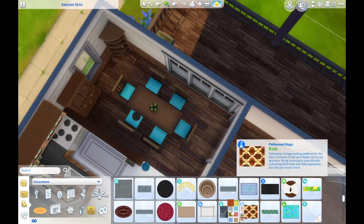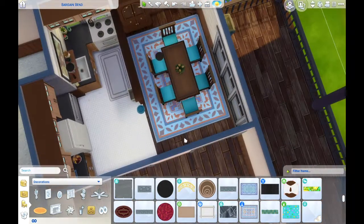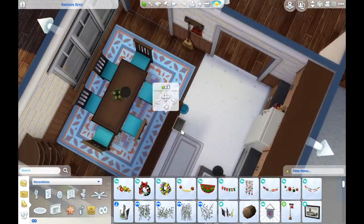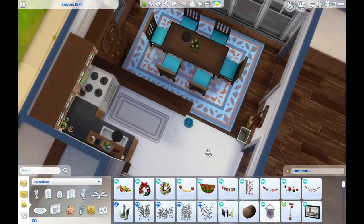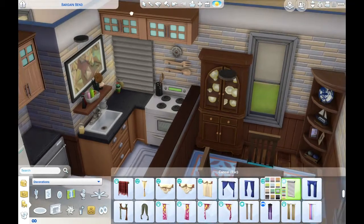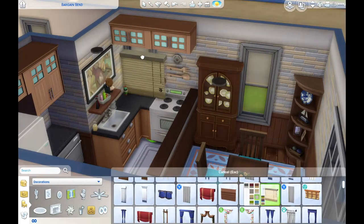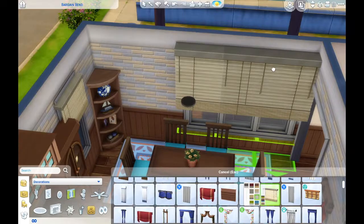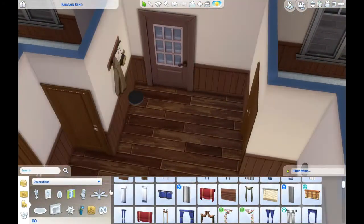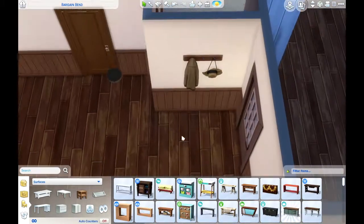I skipped over a lot of the decorating of the kitchen because it was just a lot of me scrolling through the debug menu and then moving the counters out of the way to place different clutter objects. Because I didn't have a cabinet over the sink, I decided to put a shelf there and kind of clutter it up. And I think it actually looks really nice and it's really interesting and really different.